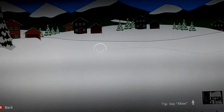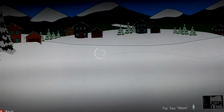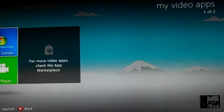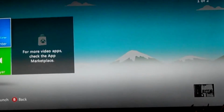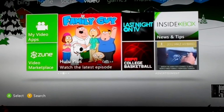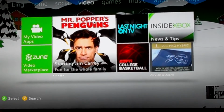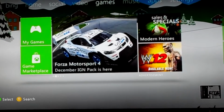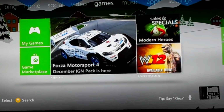Of course, we have Cox out here. Cable with Cox. You can see these long load times, but Windows Media Center, and apparently you can go to the app marketplace. So they're literally making it so that anything on the Windows 7 phone, I guess, works, or Android, or iPod, that kind of stuff. But so here's the game menu. You can see my games, game marketplace. Of course, it looks like random advertisements in the middle.